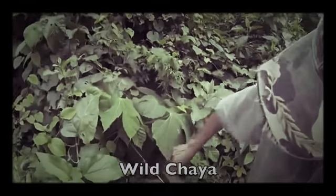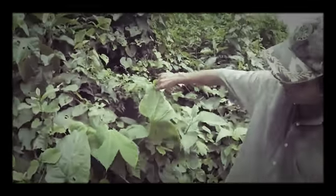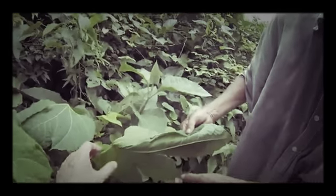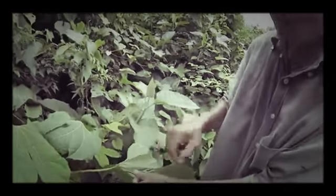Wild chaya is this one here. It's an edible leaf. But you need to be very careful picking them. Little spikes, you see, don't touch them. Don't touch them, please. They're like a cactus, they would stick into me. They will start to bite and sting.